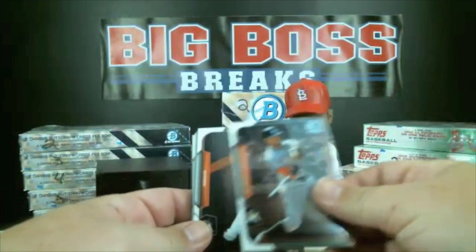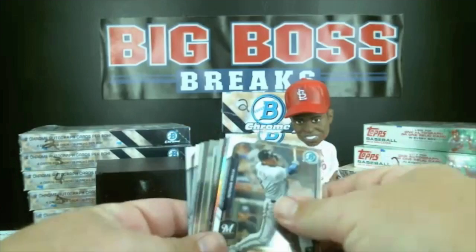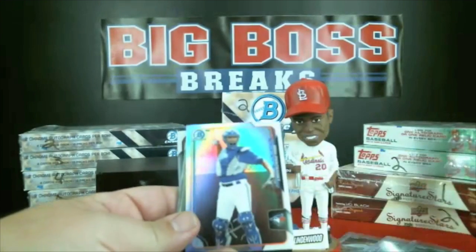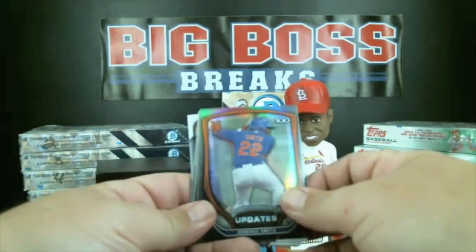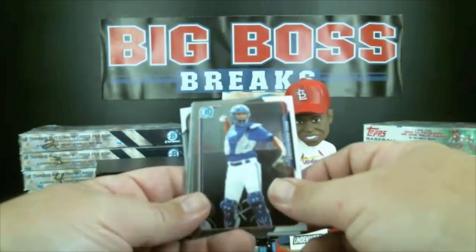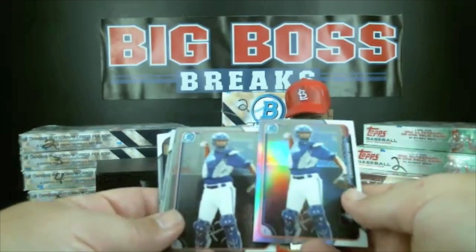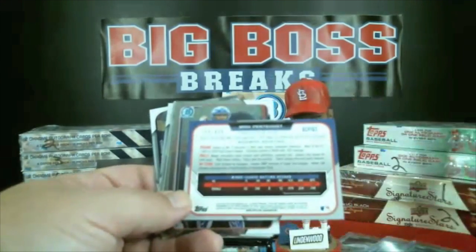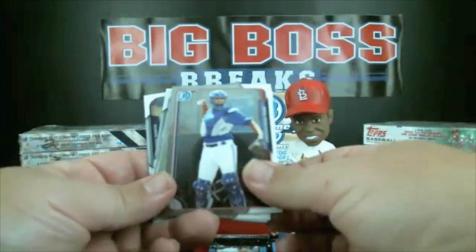Ooh, there you go, Giancarlo. Ichiro. Wait, what's going on? Okay. Ooh, Ryan Braun, there's something in there. Oh, yeah, Pentecost. Regular friend. Dominic Smith, haven't seen many of these. Another one. Wait a minute. Oh, I bet that's a refractor. It is. I was like, wait, why would there be two cards in there? 236 of 499. Very nice. And there's his buddy.